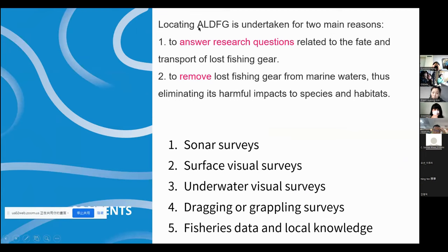The goal of locating ALDFG, which is ghost gear, is undertaken for two main reasons. The first is to answer the research questions related to the fate and transport of lost fishing gear, because it may be very difficult to retrieve every piece of derelict fishing gear, because maybe the water is too deep or it's not worth spending so much money to remove it. But it's very important to survey the hotspots and to understand the reason why there is derelict fishing gear. So the first one is to answer the research questions.